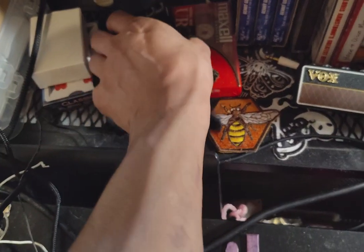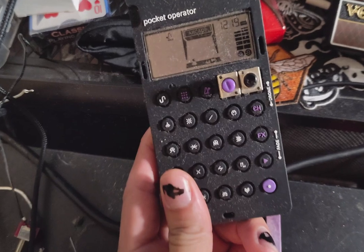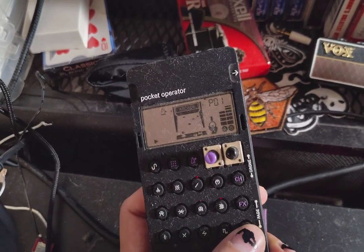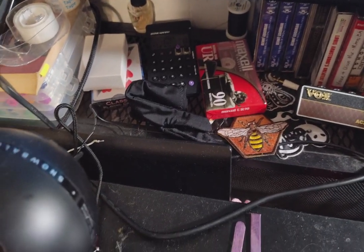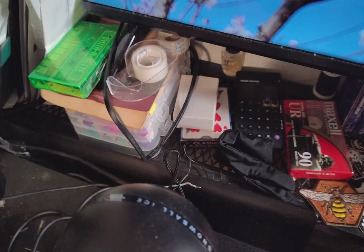I needed some more coffee and I shifted the light a little bit, but anyway, this here is my Pocket Operator arcade. Oh yeah. I think that was actually the first thing I bought synth related, and once I bought that, I was just like, oh, I gotta get more groove boxes at least.